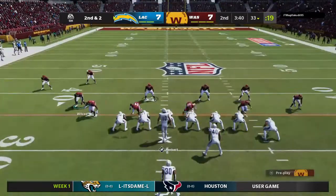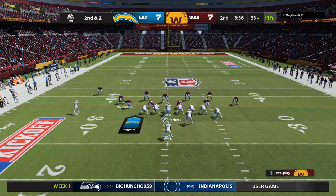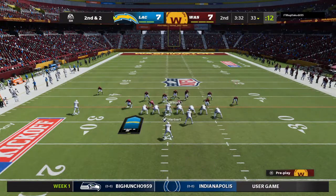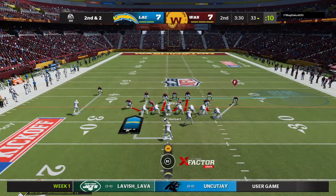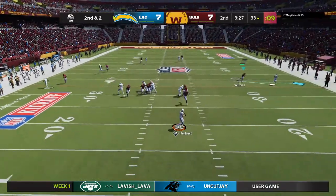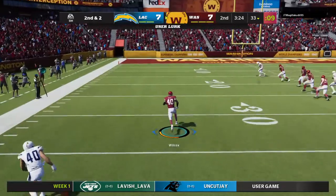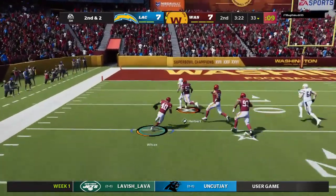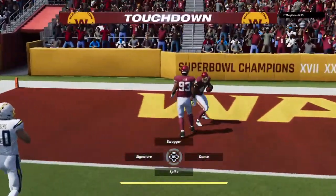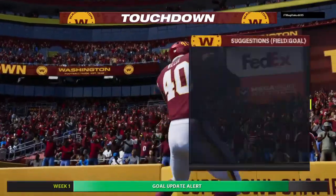Here's a 2nd and 2 now from the 33. They'll fake the handoff. Now Herbert. Well, he tries to force it in, and it's intercepted. Picked off at the 35. And he will bring this one back. It is a pick-6 for a Washington touchdown.